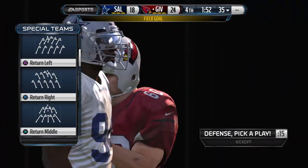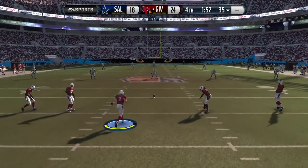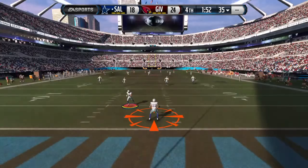Well, it was a beautiful drive down the field. Defense came in clutch right there. They do not get the seven points. Good job. But they're fortunate. They do get the field goal try, and they make it.